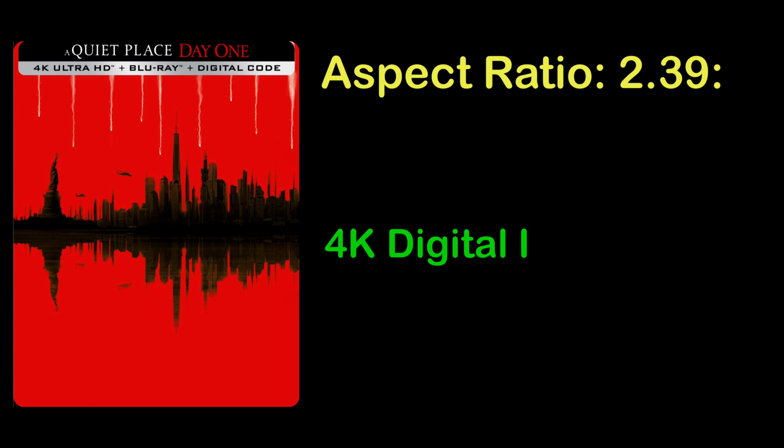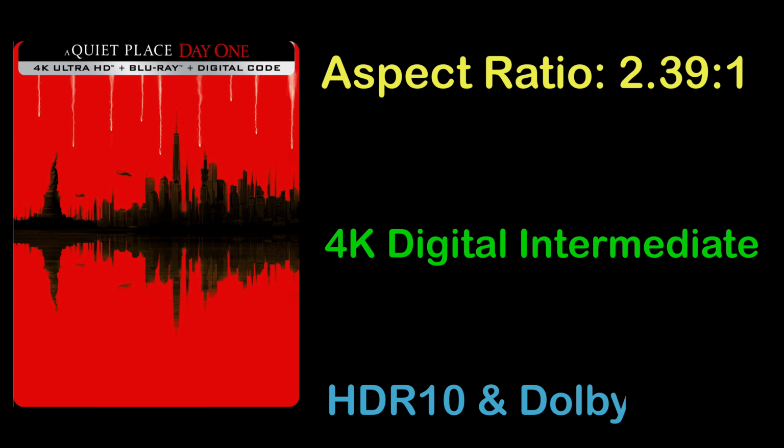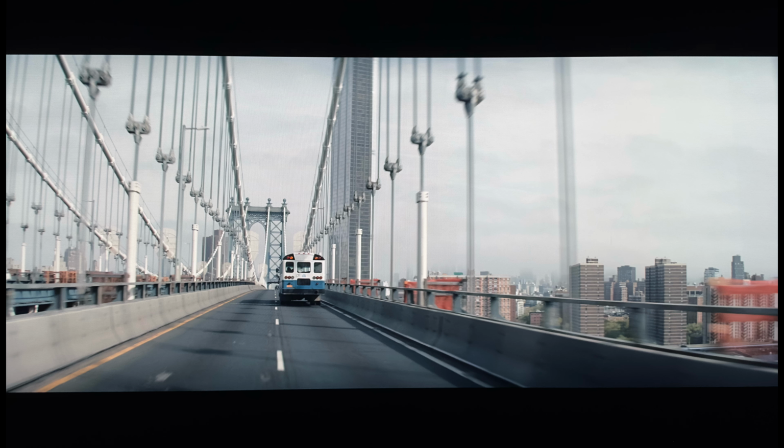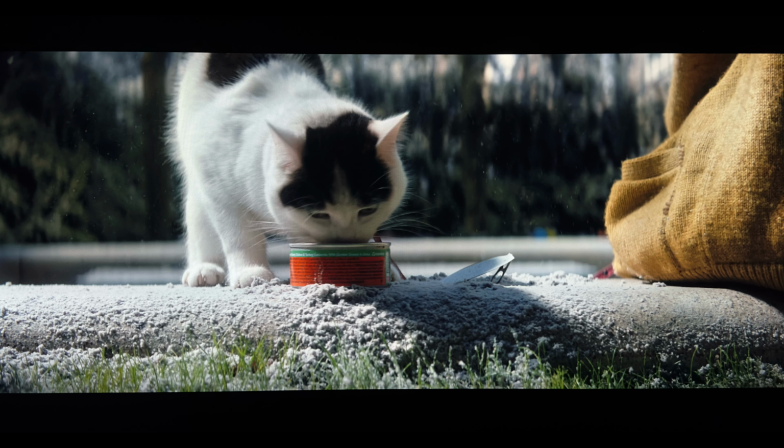A Quiet Place Day 1 on 4K Ultra HD Blu-ray has an aspect ratio of 2.39:1. It was finished at a 4K digital intermediate, and it supports both HDR10 and Dolby Vision. For purposes of this review, I will be discussing the Dolby Vision transfer. Paramount's 4K transfer of the film presents an exceptionally clean and visually impactful viewing experience. Image clarity is startling with nearly razor-sharp picture quality. The 4K DI showcases every manner of detail and ekes out those extra bits of nuance to textures.